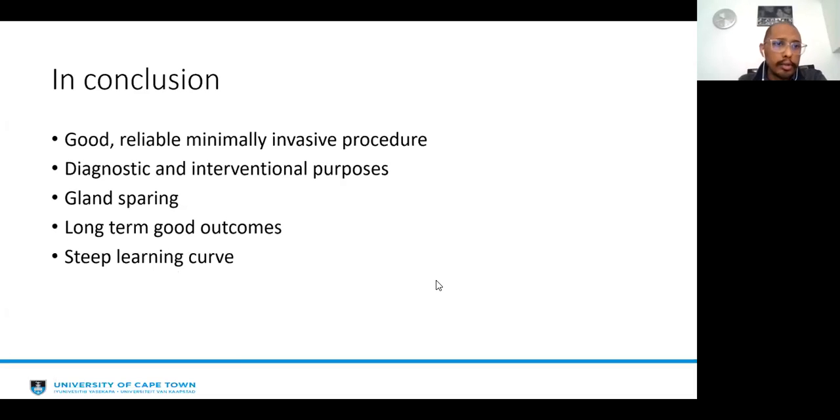In conclusion, I think sialendoscopy is a good, reliable, minimally invasive procedure. It can have both diagnostic and interventional benefits. It is gland sparing, and it can save operative time once you start doing it in the outpatient setting. It's been shown to have good long-term outcomes, but it has a steep learning curve.